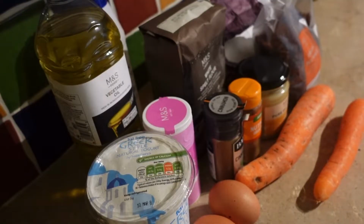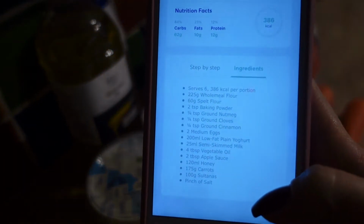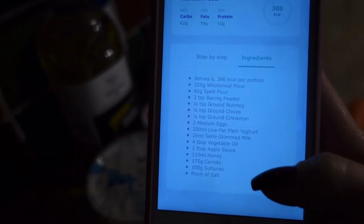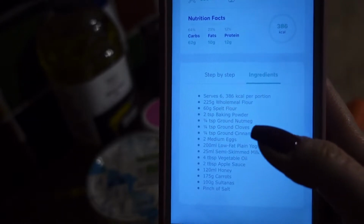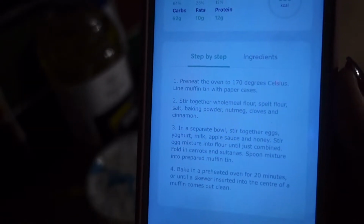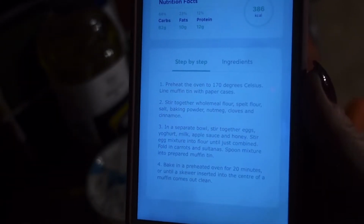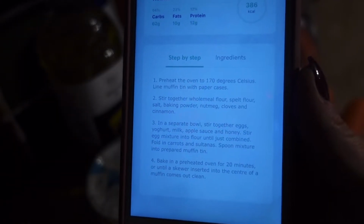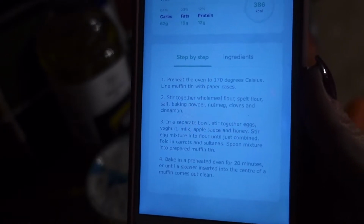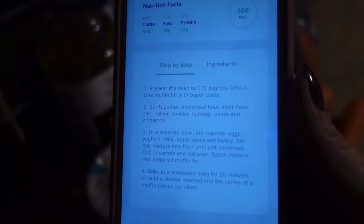So here you can see all of my ingredients, and then when you go onto the app, this is what you see. So you get your step by step and your ingredients. So this is everything that we need for the muffins. And then when we go on here, this is the method that we follow. So you can see it's quite simple, they don't make it too detailed, and I just much prefer following something like this. So I need to preheat the oven to 170 degrees Celsius, and I'm going to line my muffin tin.